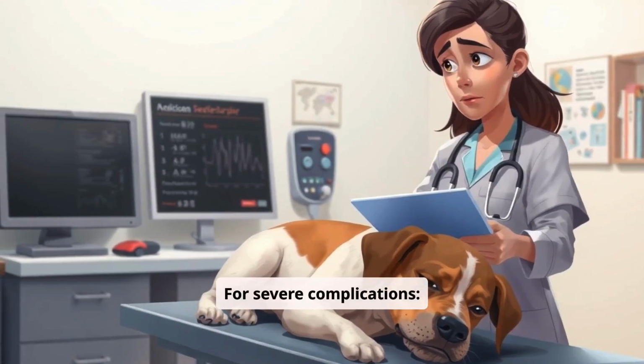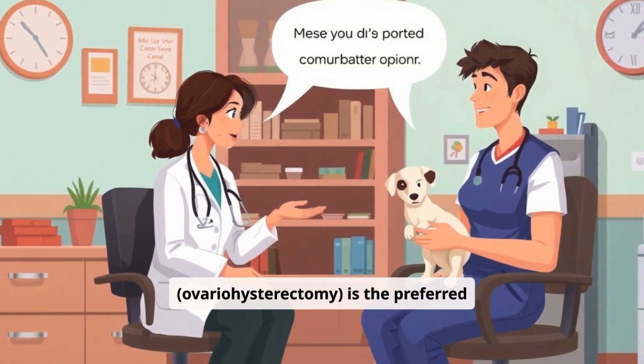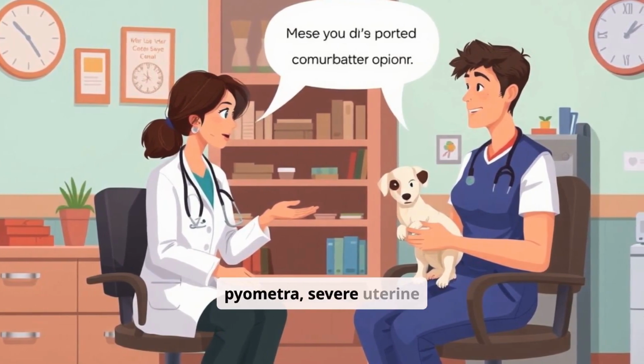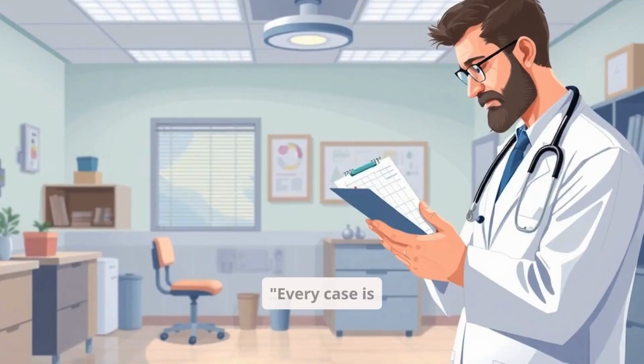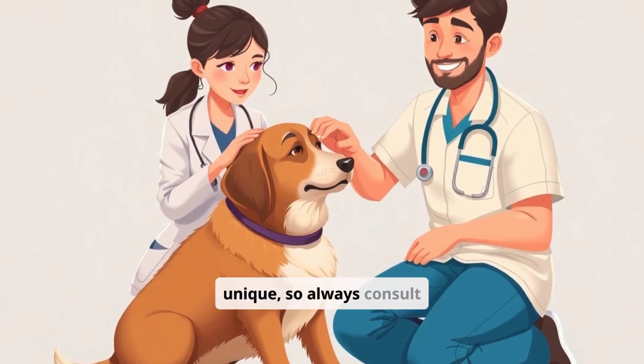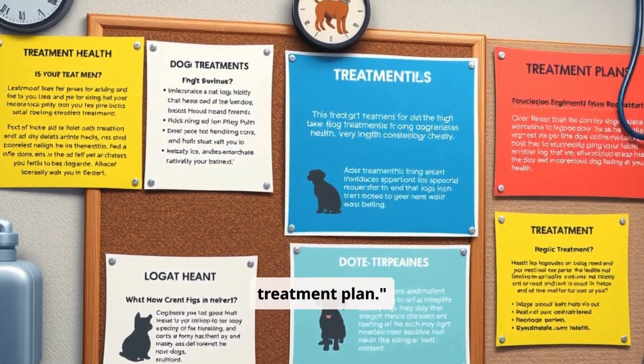For severe complications, spaying, ovariohysterectomy, is the preferred treatment for dogs with Pyometra, severe uterine infections, or those without breeding value. Every case is unique, so always consult with your veterinarian for the most appropriate treatment plan.